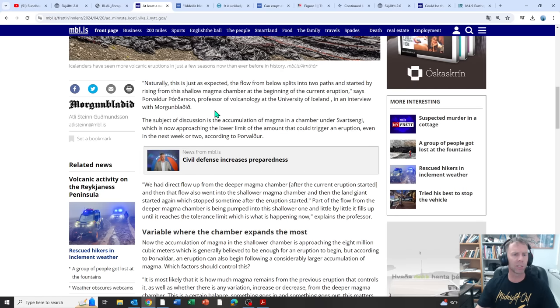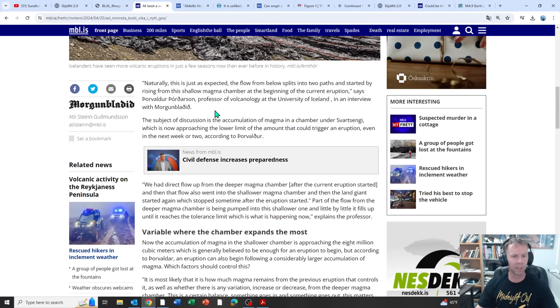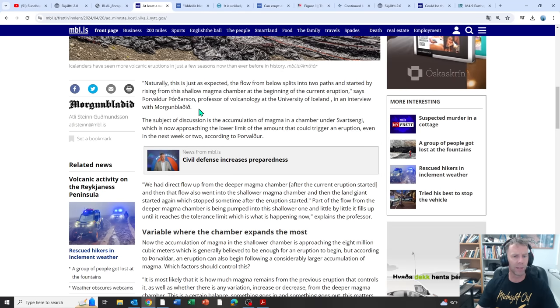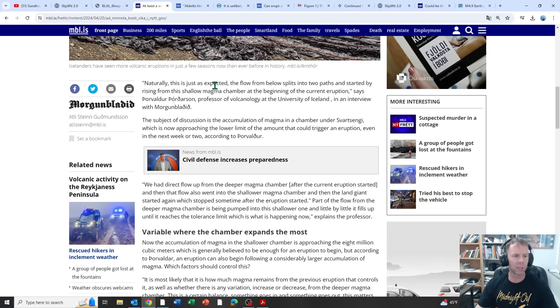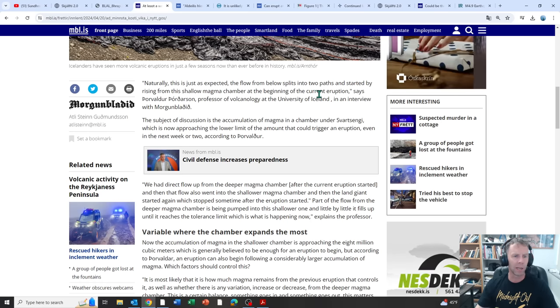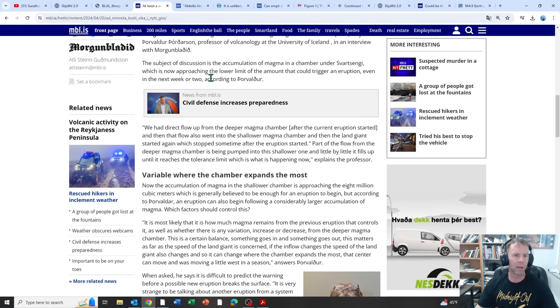And recognize as we read these, this article has been Google translated from Icelandic to English. So if the wording seems a little odd or some of the choice of words is off, that's usually the case there. But it does a pretty good job and usually you can get the gist of it. So, quote, naturally, this is just as expected. The flow from below splits into two paths and started by rising from the shallow magma chamber at the beginning of the current eruption. And so he talks about it reaching the lower limit of the amount that could trigger an eruption even within the next week or two.